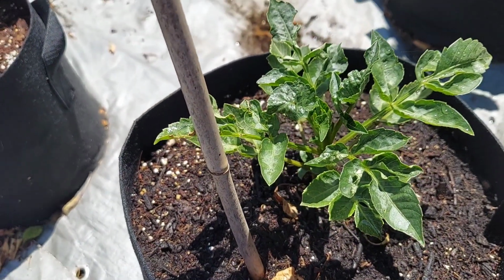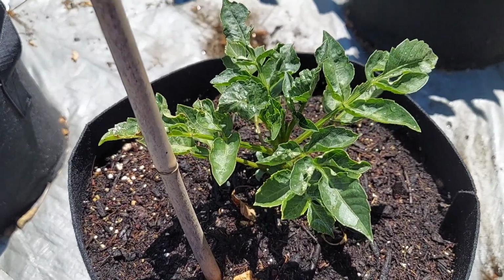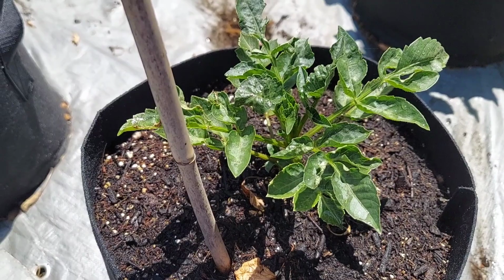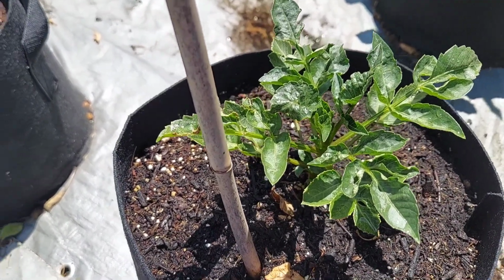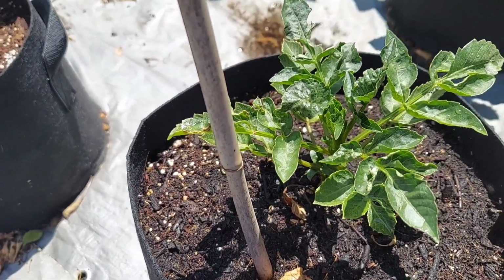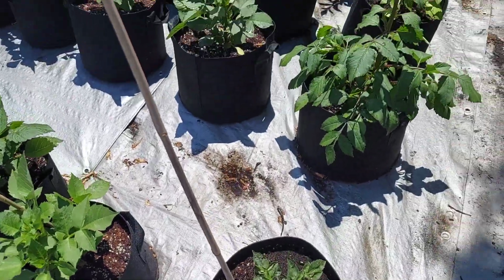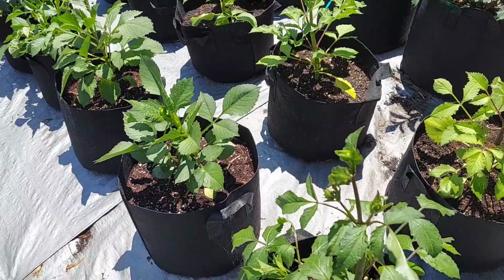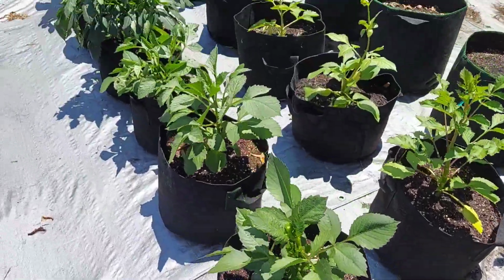But if it has a nice bloom, it'd be a nice little border dahlia that someone can use in a window box. So that's something to consider. The taller ones are the ones I really want to look after, like this one and this one.